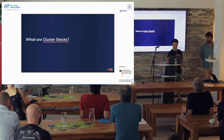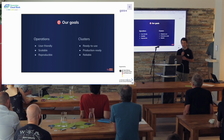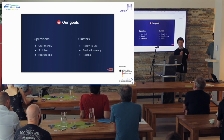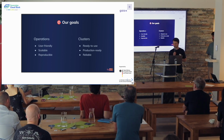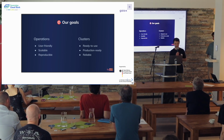So what are cluster stacks? The first thing is, which goals do we want to achieve? And you can separate it into two components. The first one is the operations. So on the operations side, you need to create your clusters. You need to be able to update them. You need to ship things to the users of the platform. And the whole process is supposed to be user-friendly. So when you have a user, that person wants to update clusters easily, wants to create new clusters easily. So that's what we consider as user-friendly.